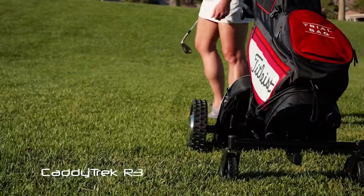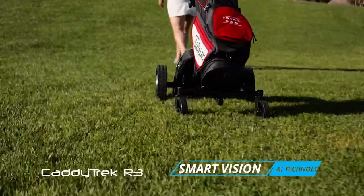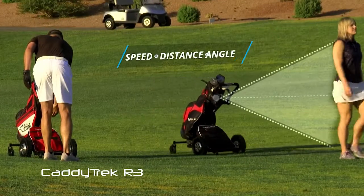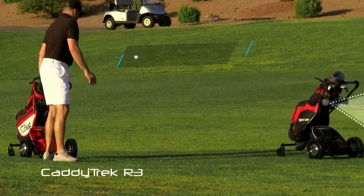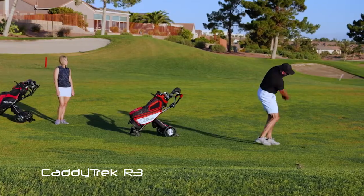It uses smart vision AI technology to track your movement. The camera sees you and calculates your speed, distance, and angle so it can automatically follow you. And it brakes when you stop moving. No need to carry any remote.